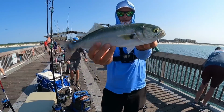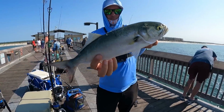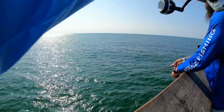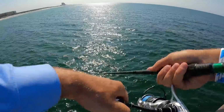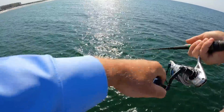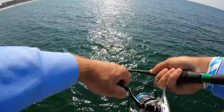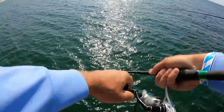So guys, this is a little bluefish right here. Fun fighting fish. You can eat them. All right, we're gonna get back on the blues right here. Yeah, waiting on them to come back. It's tough to land fish up here. It is. There's a lot of elements. Again, oh, come on, come on, come on.